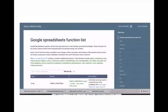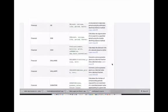There are many, many formulas that you can use in the spreadsheet. This is just an example of some of the formulas available in Google Sheets. 95% of these I've never used, but they do some pretty amazing things.